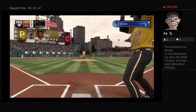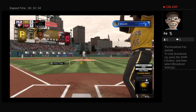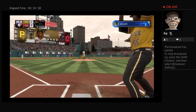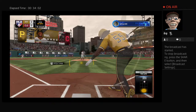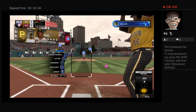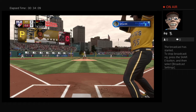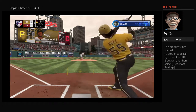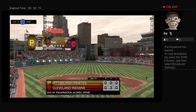3-0. Now with the bases empty, I think he needs to be careful not to just groove one here just because it's 3-0. He's a guy that could ambush you and lose one over the wall. Into his motion. Here comes the 3-1. Swung on and missed. Outclassed by that fastball for a strike. Boy, he's been great in this one. He's only 1 strike away from putting another 0 on the scoreboard. And he struck him out to retire the side, so he's through 7 complete, still working on a masterpiece.